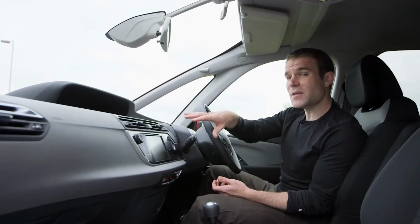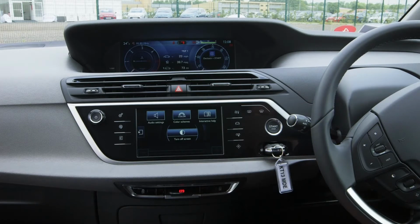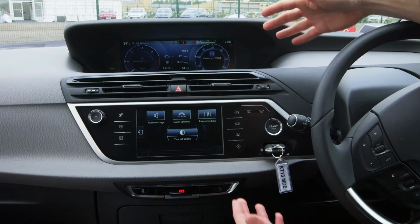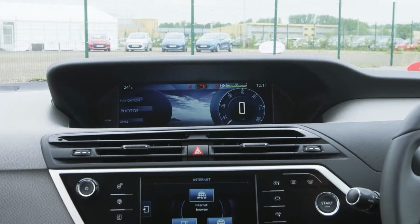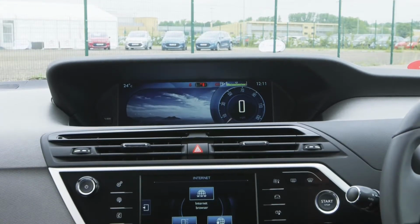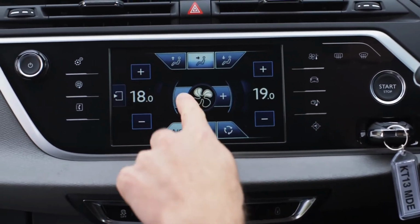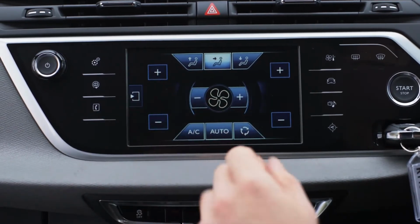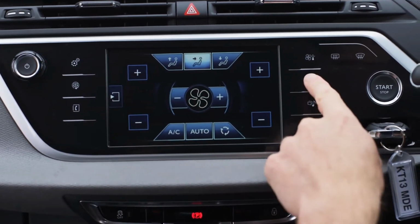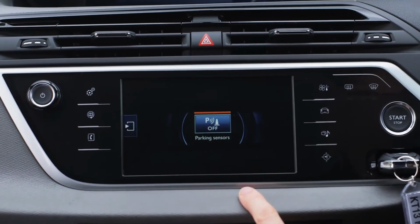There's some pretty radical design in here too. The dashboard's split into 2 screens. This upper one displays all your driving info, like your speedometer, fuel gauge and sat-nav directions. And you can even change the wallpaper, like on your PC at home. The lower touchscreen controls the stereo, nav, aircon, almost everything on the car in fact. But while it looks cool, having to navigate all those submenus is more complicated than just pressing a physical button. Or maybe I'm just being old-fashioned.